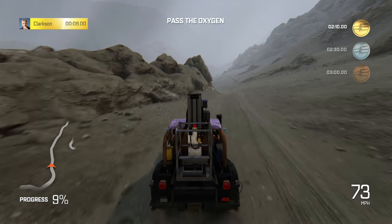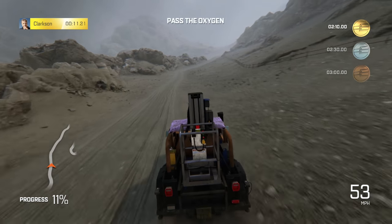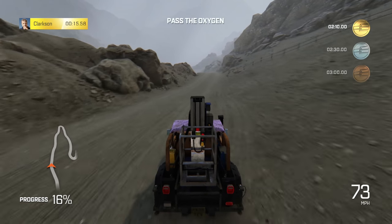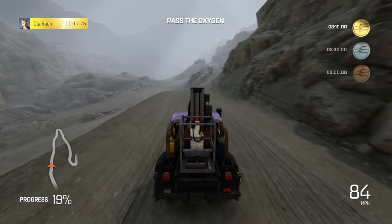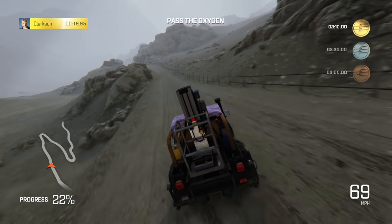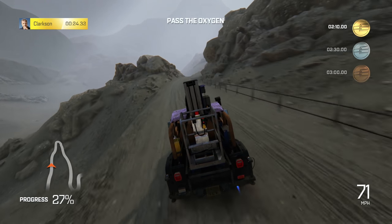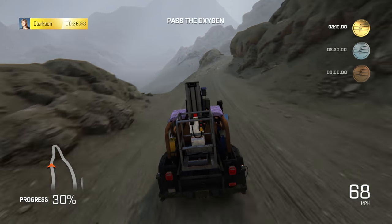Two minutes? Are you kidding me? Oh no. Considering this car does not handle very well, that is worrying. Two minutes. Look, the back end is just so heavy. That half a ton winch thing is just so annoying.